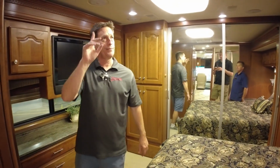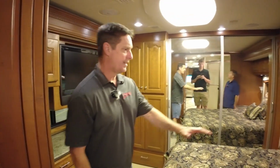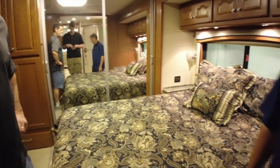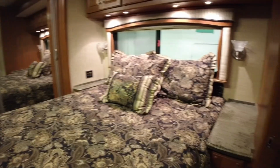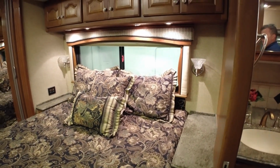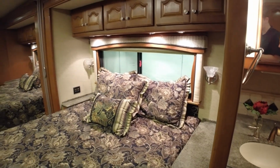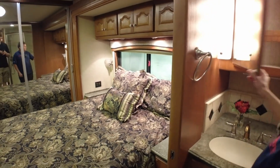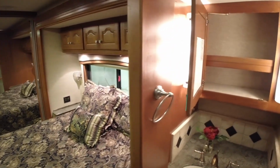But yeah, I really like the 3 roof airs, queen-size bed. Got good nightstands on each side. There are outlets, probably on the forward one. Usually on the rear, but usually plenty of outlets throughout the coach. I mean, look how deep this area is with that sink being in the slide room.